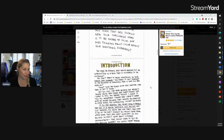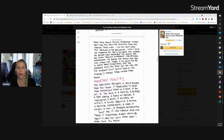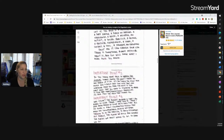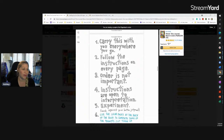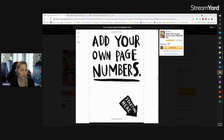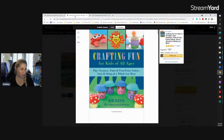Okay, so you can kind of see it talks about important points, important point 2. So this is telling the reader, the user of this book, how to use this book. And if you've ever looked through these, it's really fun to look through this. So, carry it, follow the instructions. You can experiment, interpretation. It just kind of gives you all sorts of things to do. If you've ever seen these books, it's kind of fun. So let's go to the next one, though.